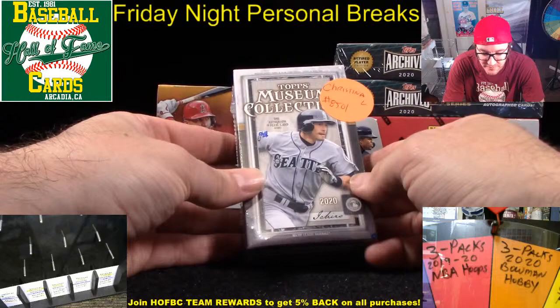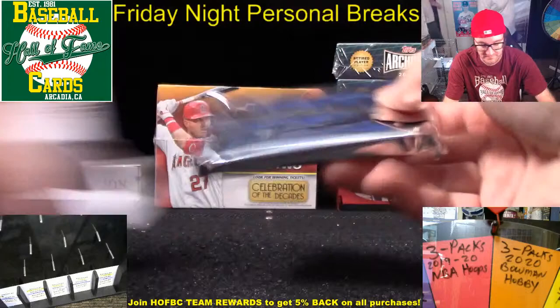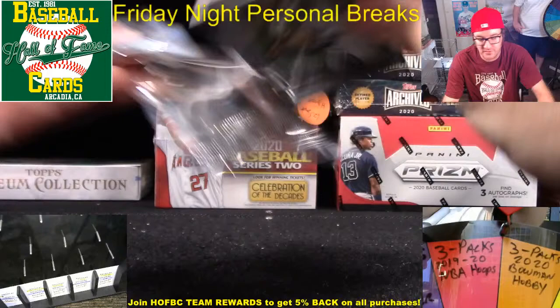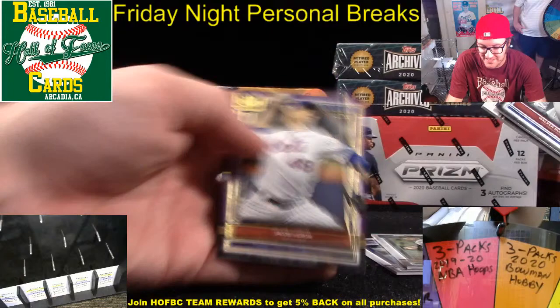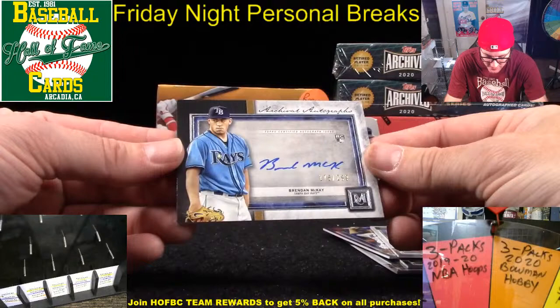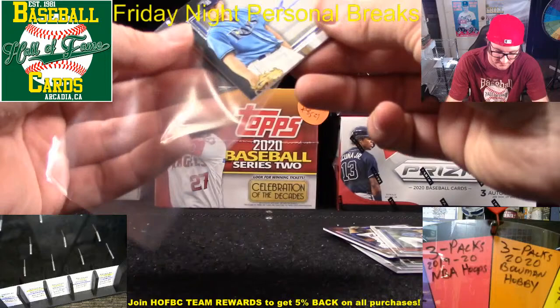Cool. Quick pack of Topps Museum collection for Christina. All right, Christina, we got Matt Chapman on the front, Aaron Judge, and Walker Buehler. We've got Jacob DeGrom out of 99, and your hit in the pack. Oh, Brendan McKay on-card rookie autograph out of 299, not bad. Good young pitcher there, Brendan McKay, for sure. That's going out to Christina. Thank you, Christina.